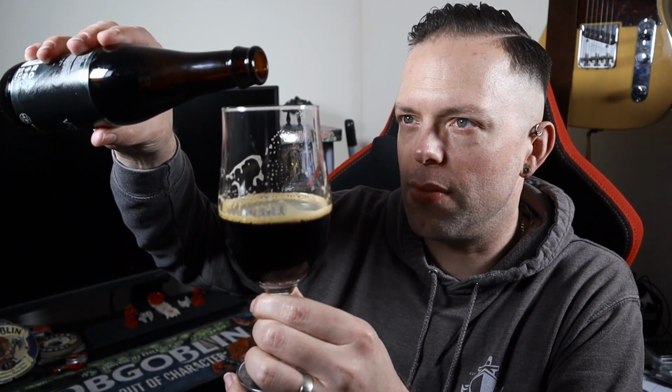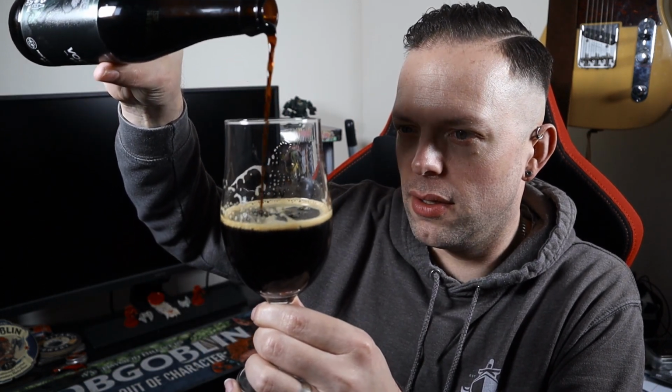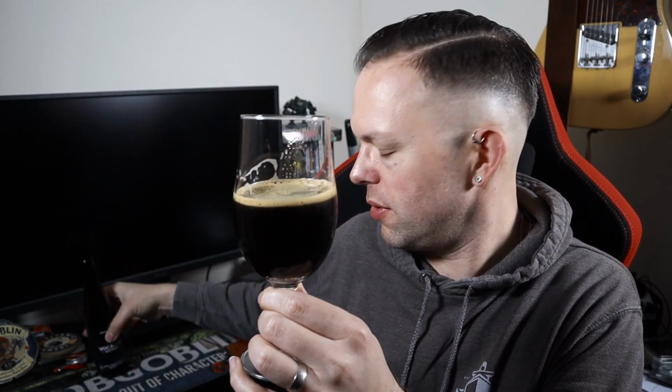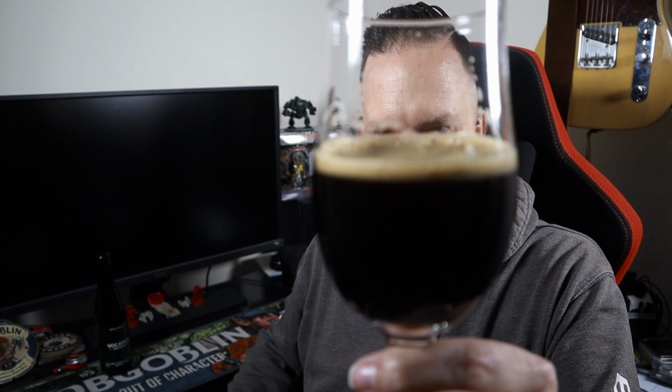So we're going to top it off a little bit, just so we can revisit some of that glorious looking head. Maybe it's a bit thick. I don't want to aggressively pour it. That'll do. Revisit the colour. Look at that head. Glorious colour. Beautiful, beautiful, deep jet black beer with just a touch of ruby. There's nothing to dislike about the appearance of that beer, having a full point.